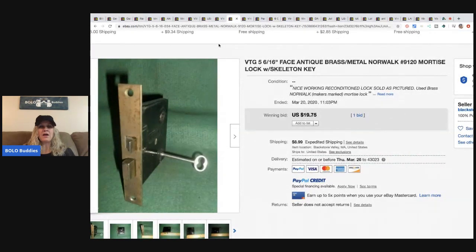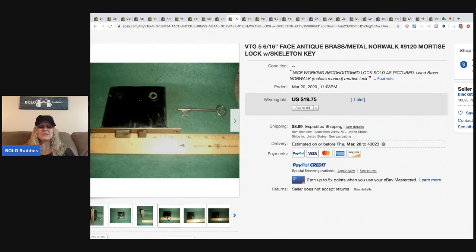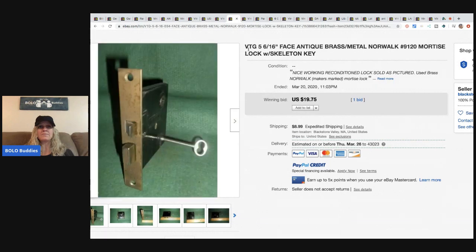Locks. Locks and keys, another thing that I'm always on the lookout for. I've done pretty well with things like this. This one sold for $19.75 with one bid, and the buyer paid shipping. Again, these are not my items. These are just items that I saw, and I was trying to look for things that I look for when I am outsourcing to help you guys, with things that might be a little bit easier to find. Again, they range from bread and butter up to big money.